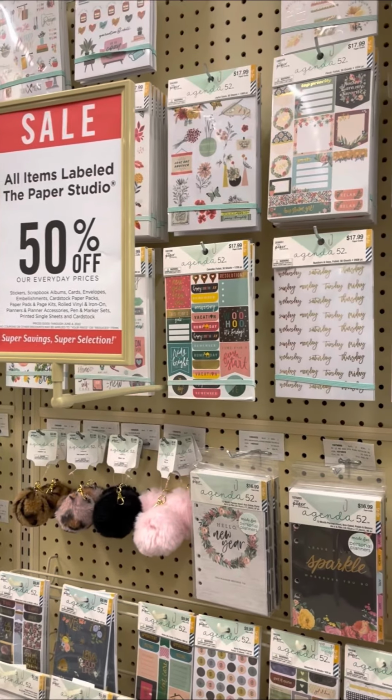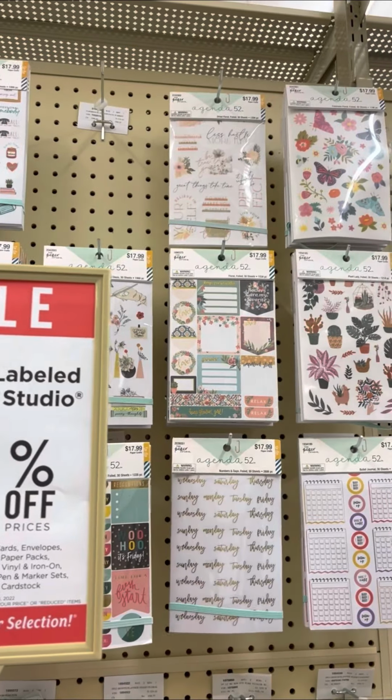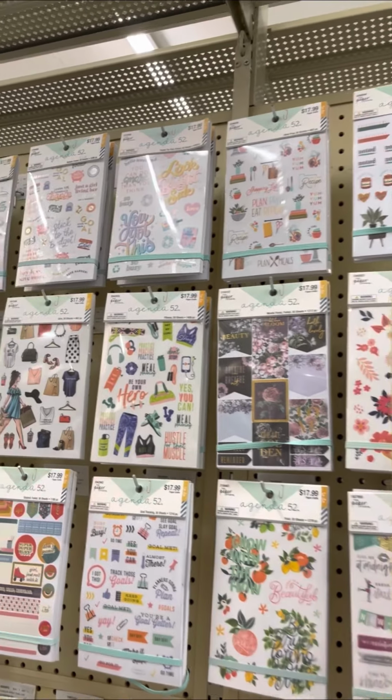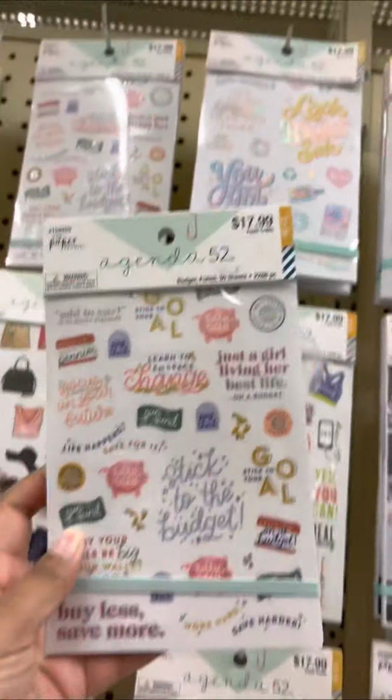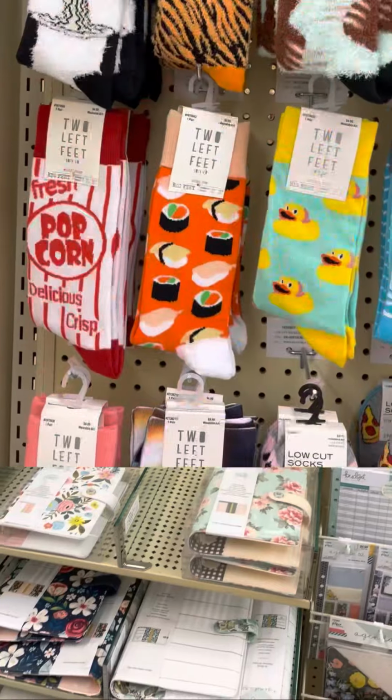Love to see 50% off. Come in and check out some stickers. So excited. This is what I need to be getting. This one right here. Budget, baby. Budget.